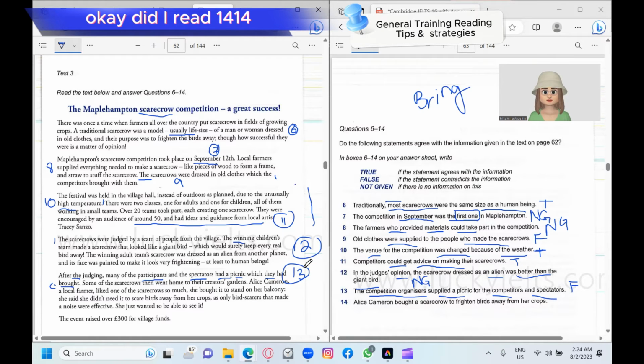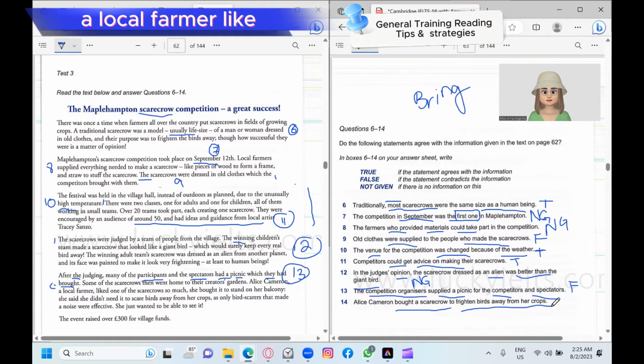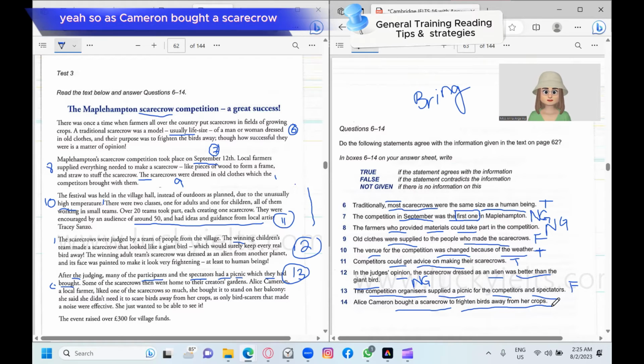Okay. Bilal, read 14. Alice Cameron bought a scarecrow to frighten birds away from her crops. Okay. Did Alice Cameron buy a scarecrow, did she not buy a scarecrow, or is there no information about it? Let's talk about it. Read it. Alice Cameron, a local farmer, liked one of the scarecrows so much, she bought it to stand on her balcony. She said she didn't need it to scare birds away from her crops. So Alice Cameron bought a scarecrow not to frighten birds away. She just wanted to keep it on her balcony. Yes, ma'am. False, ma'am. Yeah, that's false.